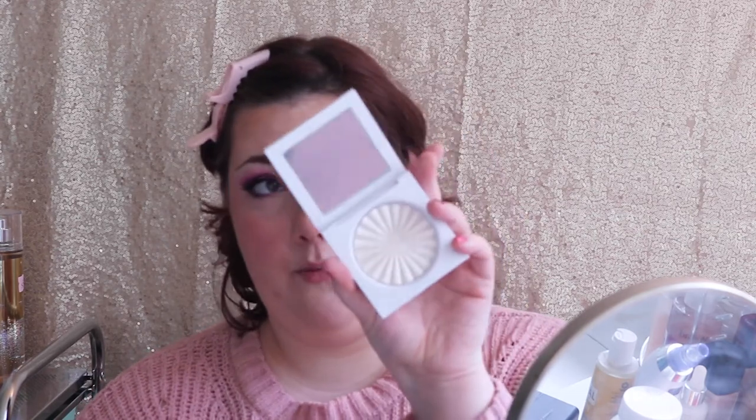And with the 21 Days of Beauty, Ulta had all of the Ofra Cosmetics highlighters, 50% off. So it was still really expensive. This is still the most expensive highlighter or even face product that I have. But I got the Nikkietutorials Glazed Donuts. Look how pretty that is.